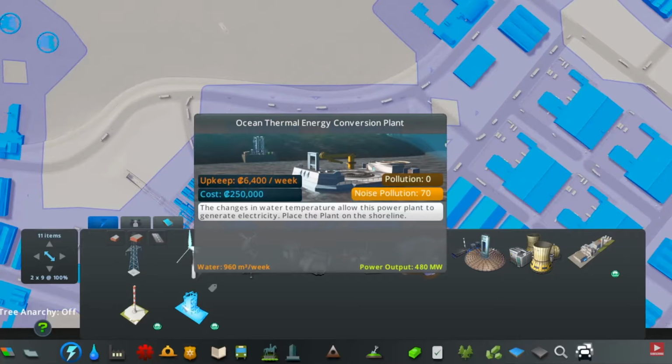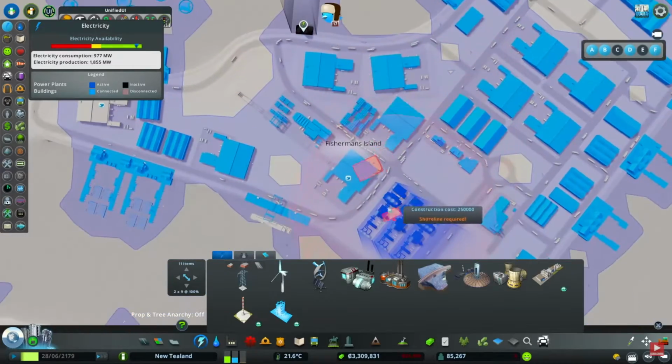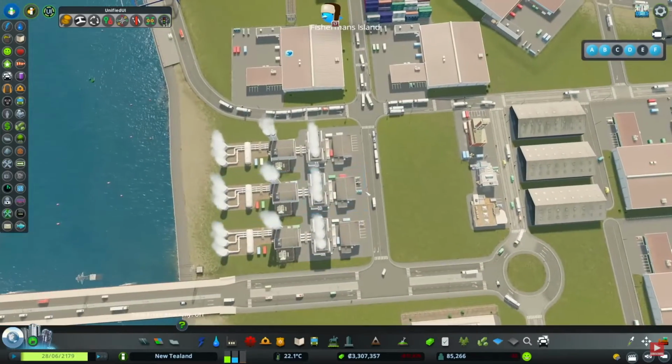Over on that side of the island with fishing harbors, Biffa built an ocean thermal energy conversion plant and then deleted the geothermal power plants. Let's take a look at how they fit in with the fishing routes.